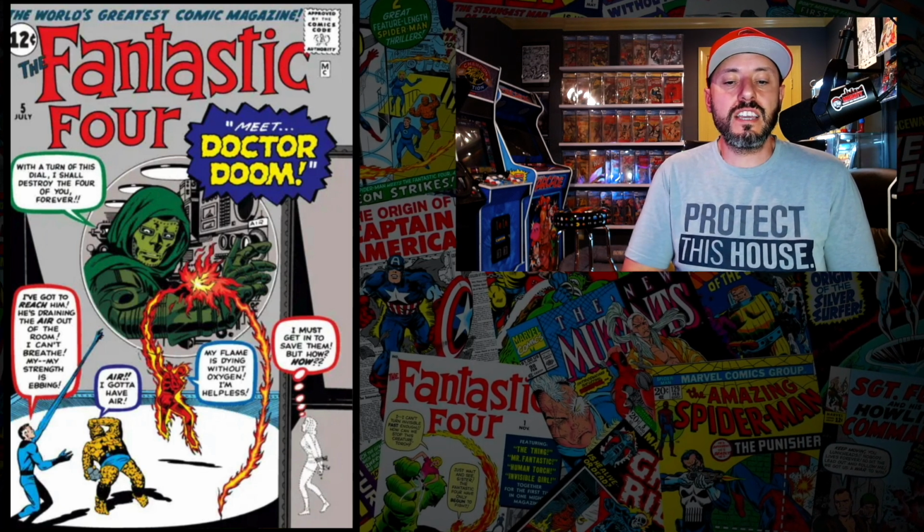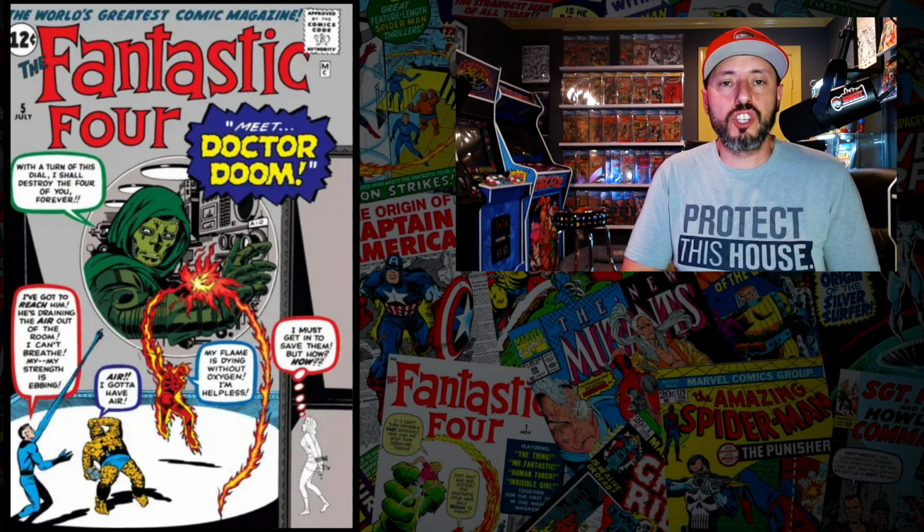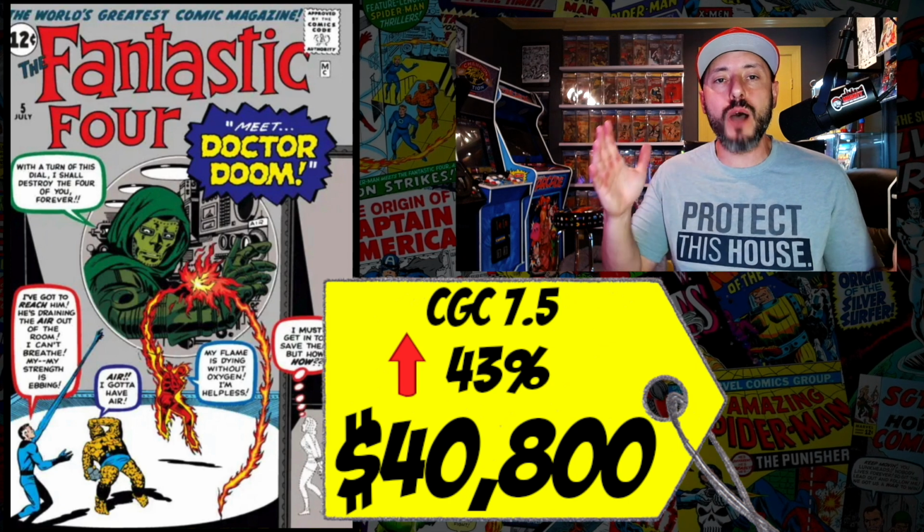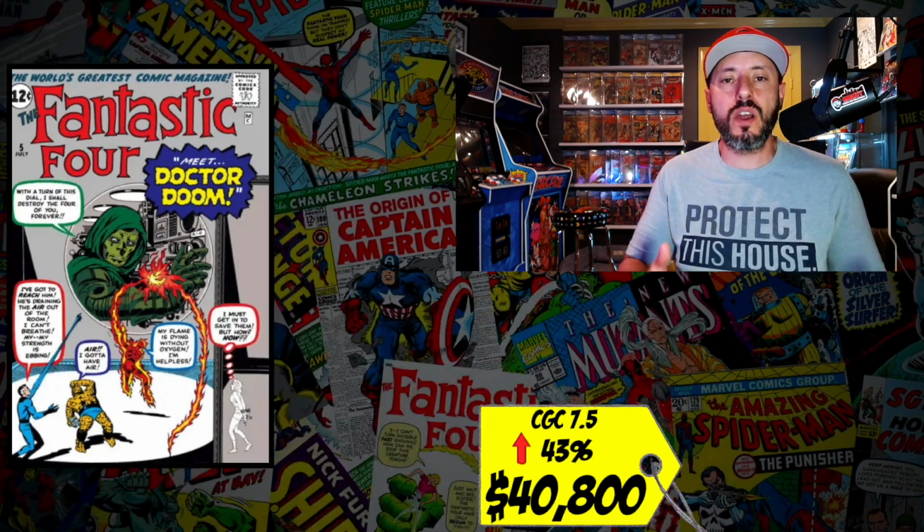A CGC 7.5 just sold last week for a whopping $40,800, up 43% since 2021. You guys know I'm a buyer of this one. This will get a buy now if you can go out and get your copy right now. You guys know I just picked up my second copy. I've listed my other copy for sale.